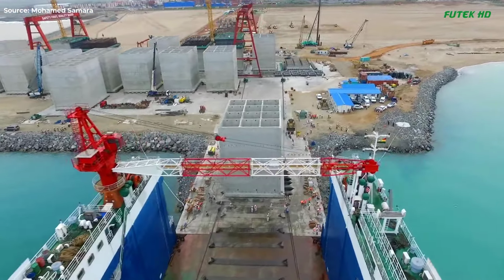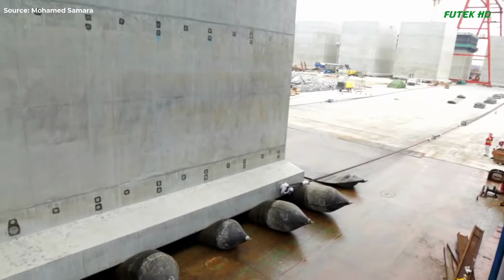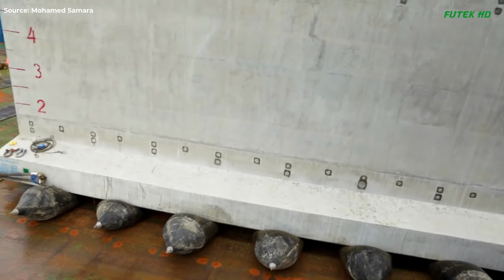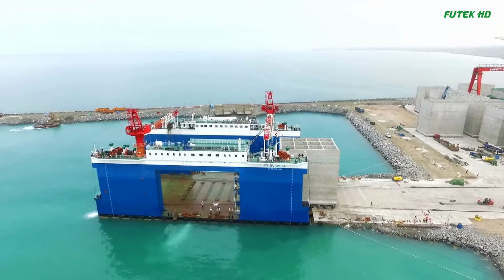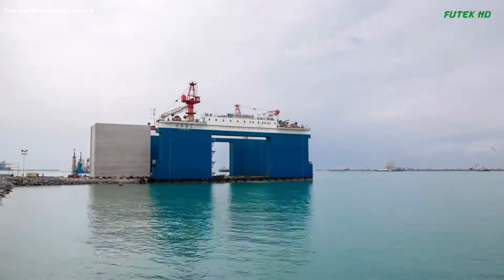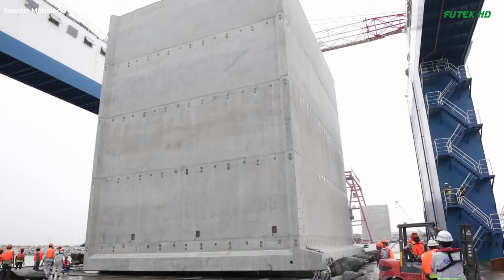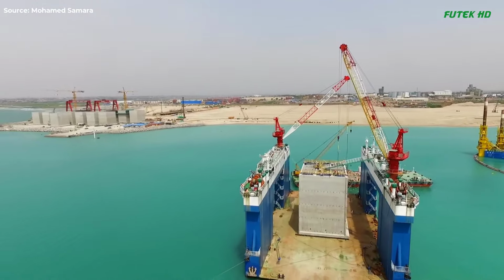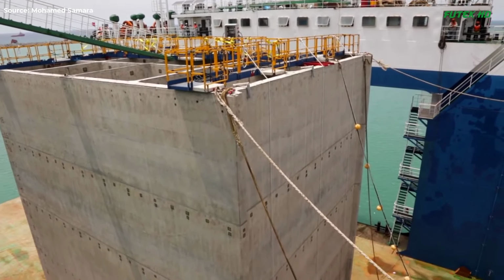This delicate operation utilizes inflatable airbags, allowing the caissons to be rolled onto the dock without compromising their integrity. Once securely positioned on the floating dock, they are transported to the designated location near the quay wall. The next phase involves strategically sinking the floating dock, a process that submerges the caissons into the water. This deliberate sinking maneuver is facilitated by tugs that carefully navigate each caisson into its precise position along the seabed trench. To ensure stability and anchorage, the caissons are then deliberately filled with water, effectively securing them in place.